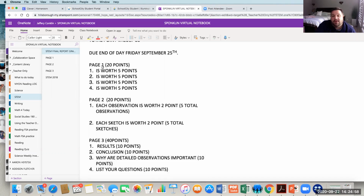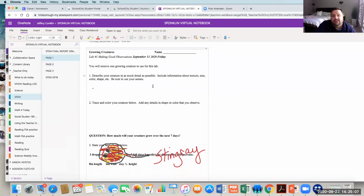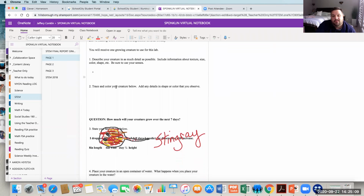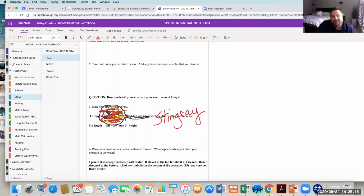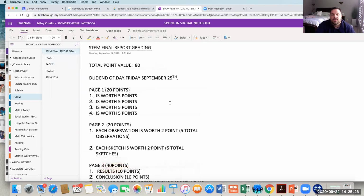And here's the breakdown. On page 1, it is worth 20 points. Questions number 1, 2, 3, and 4, all worth 5 points. I'll show you Mr. Spina and I's page. Here is number 1. It's just describing your row creature. Number 2 is drawing a picture of it. Ours got moved down a little bit. Question 3 is your hypothesis about what you think is going to happen. And question 4 is telling us what happened when you put it in. They should have had all this done about 10 days ago when we did page 1.